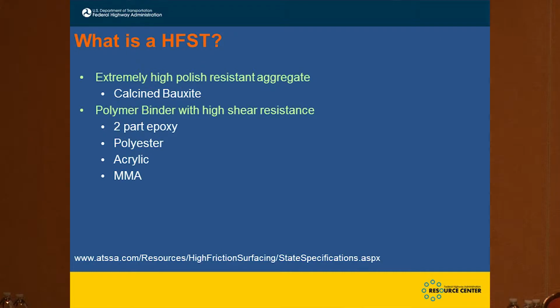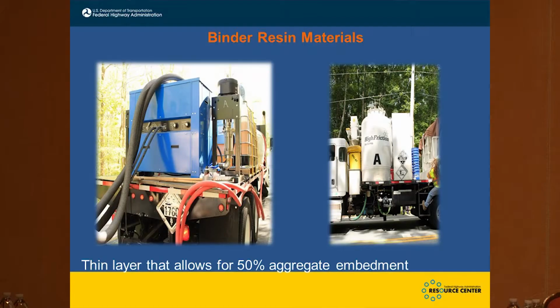High friction started in the United States in the 1950s, and then in the 60s, the UK started to use it more, and it's been in their toolbox for many years. And then in the 2010 time frame, the US started to use high friction again, and with the Everyday Counts effort, Federal Highway encouraging states, the number of high friction installations have just gone off the charts and been proven out very well.